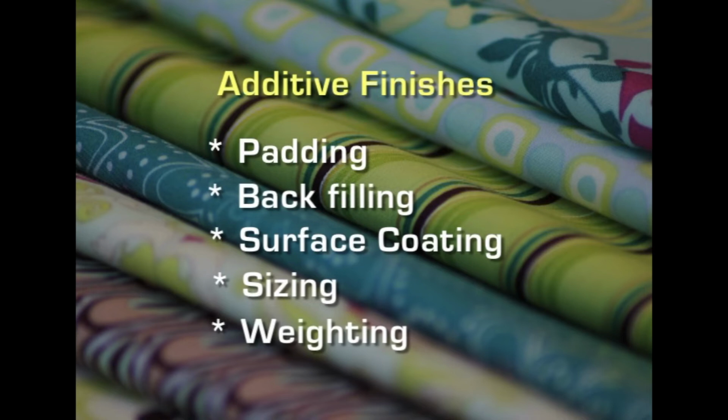Weighting. Weighting is a special finish given to silk fabrics because silk fabrics lose their weight during the degumming process. We find that around 20 to 22% of weight is lost during degumming, because the gum present between the two filaments of a fiber needs to be removed in order to make it more lustrous, and so the fabric loses its weight.